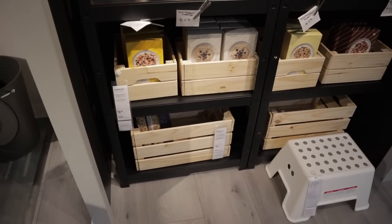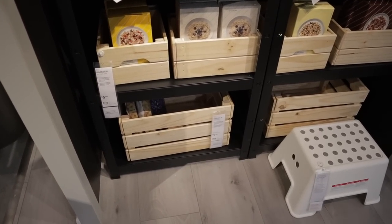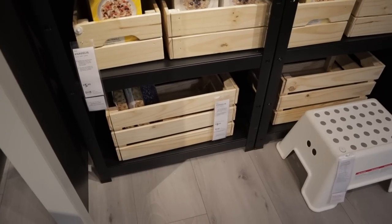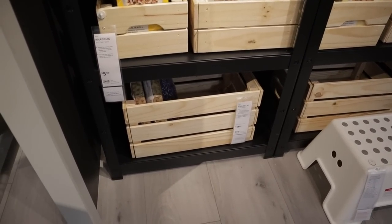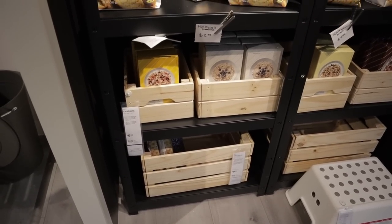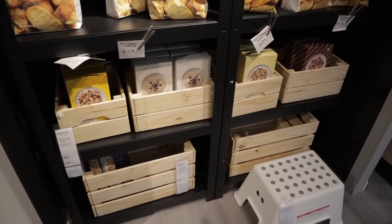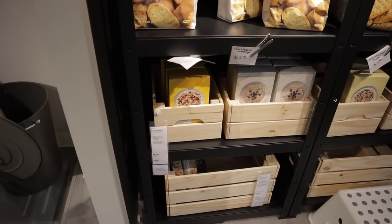They have these crates here, and I've seen other people using the crates to set up plant shelves. You can stack them and do all sorts of cool stuff, and I didn't realize they sell these at IKEA. They're $10. I know there are other places you can get them, but I think that's pretty cool. And then they have the smaller size ones, and they're $5.99.